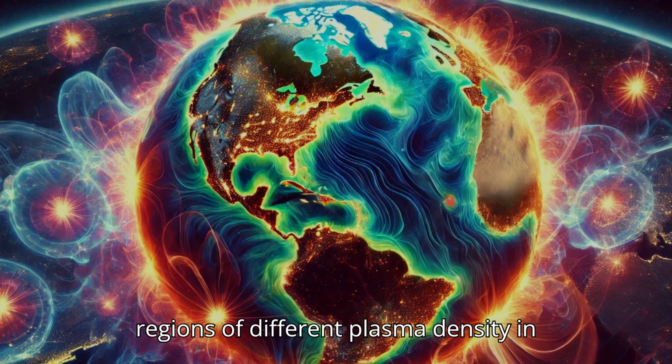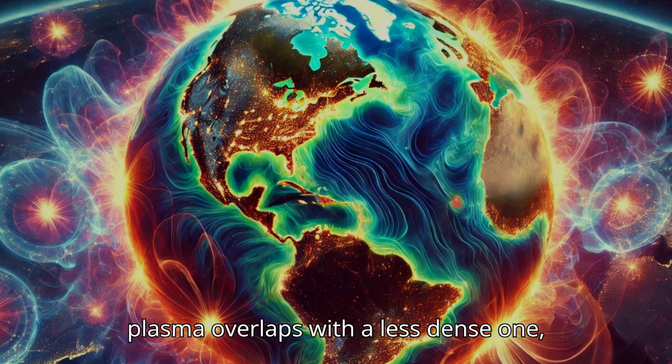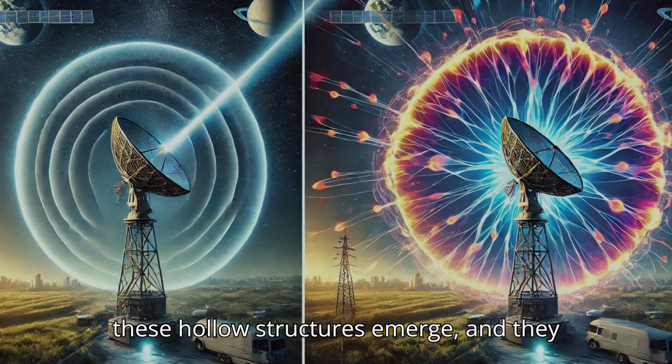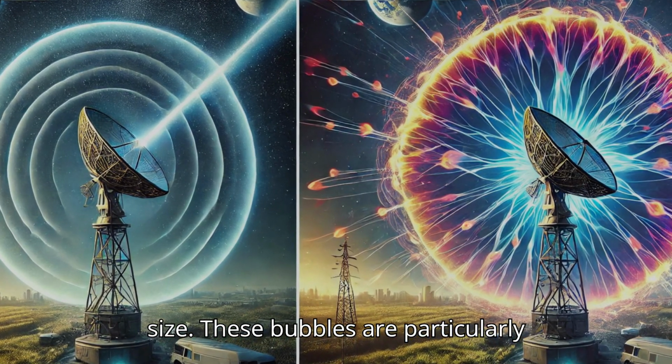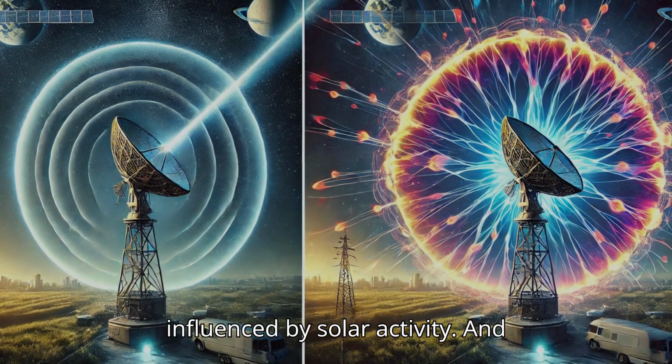EPBs are regions of differing plasma density in the ionosphere. When a dense layer of plasma overlaps with a less dense one, these hollow structures emerge, and they can grow to hundreds of kilometers in size. These bubbles are particularly common at low latitudes and are influenced by solar activity.